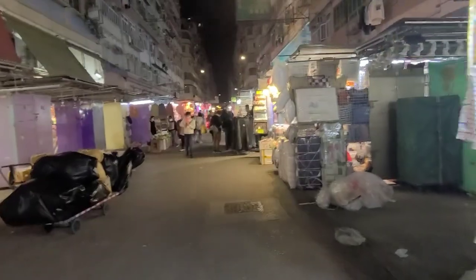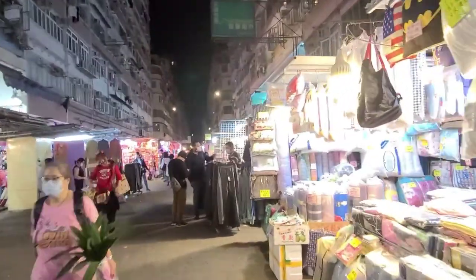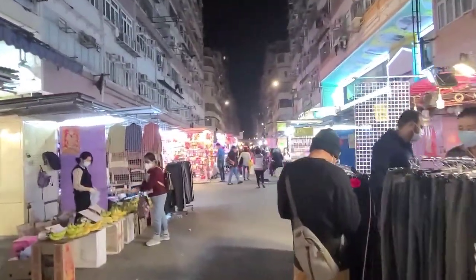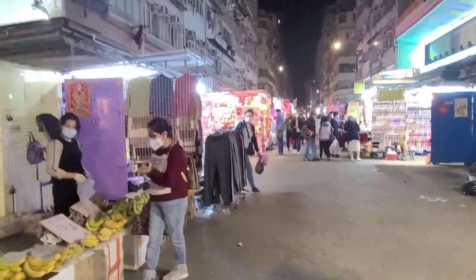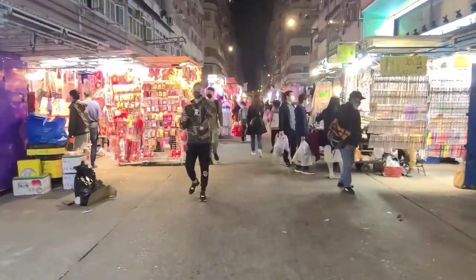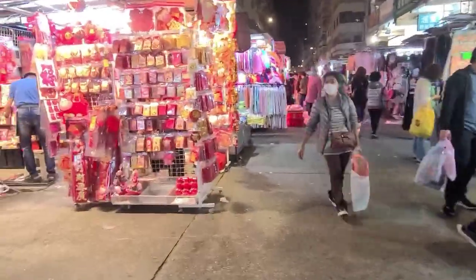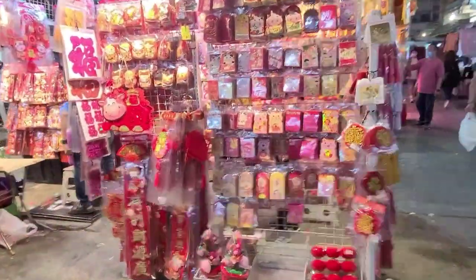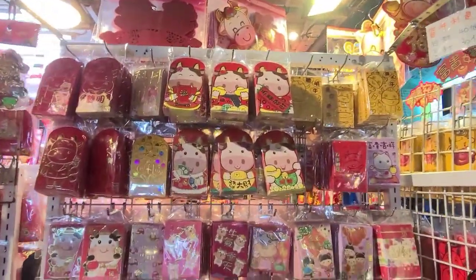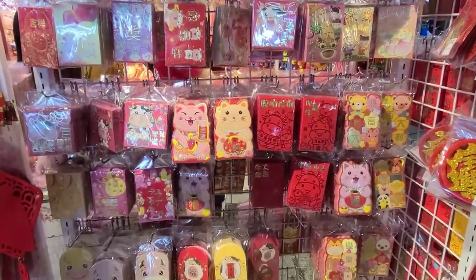So it's the early evening. Most people have gone home or done their shopping, but there's still quite a few stores open and you still get a good idea of the atmosphere. Very, very nice lai see packets for giving out lucky money to people at Chinese New Year.